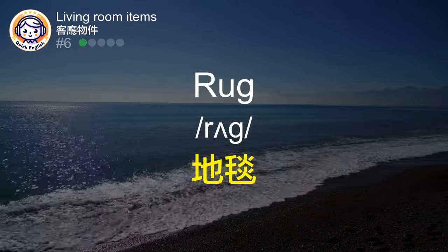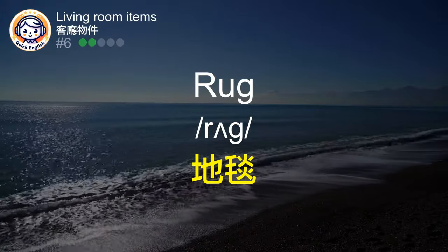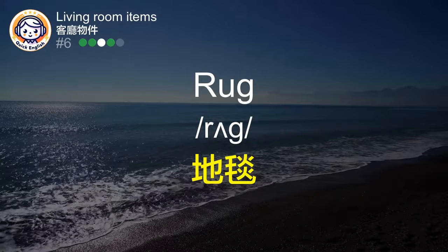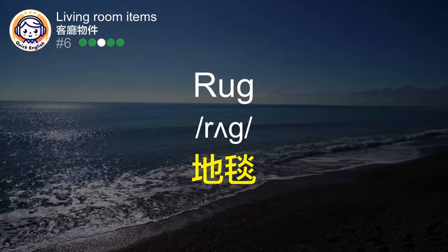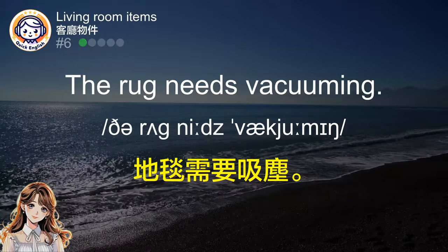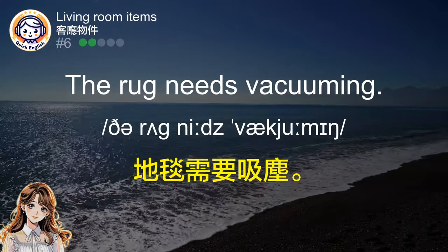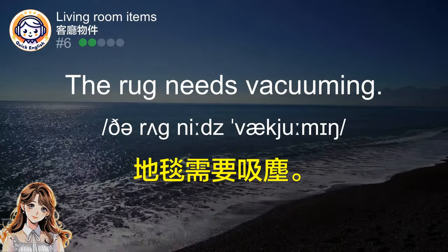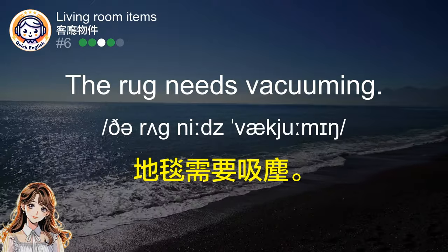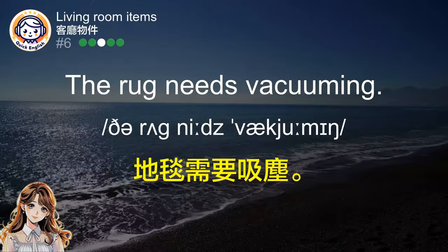Rug. 地毯。 Rug. The rug needs vacuuming. 地毯需要吸尘。 The rug needs vacuuming.